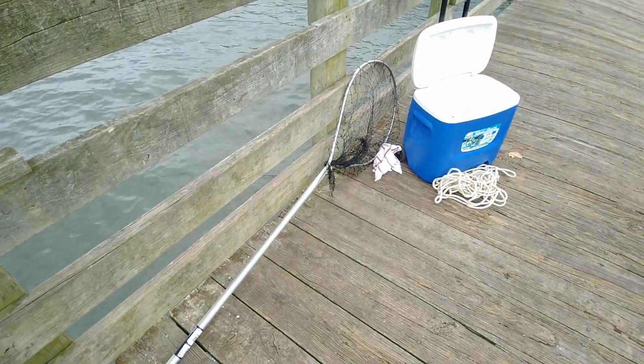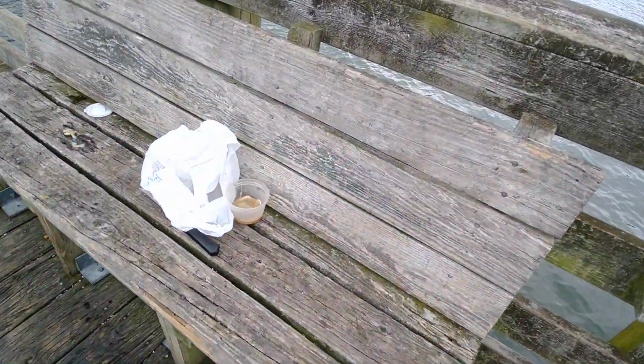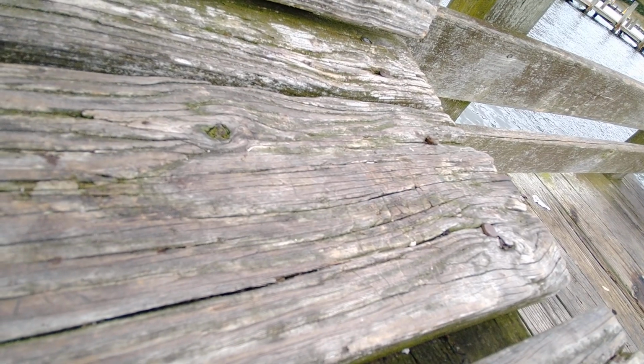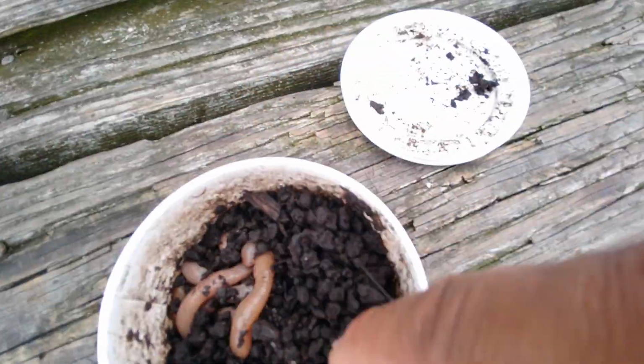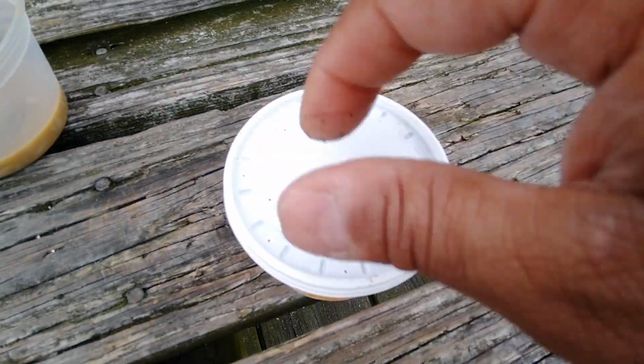Let me look at my stuff. I got my net just in case I catch anything. Got my fishing bait right here. Okay, also, right here, I'm using my night crawlers. So you can see, I'm using my night crawlers. I'm not using them yet, but I will in a minute.